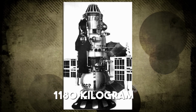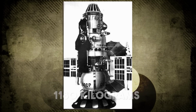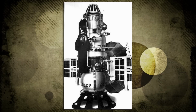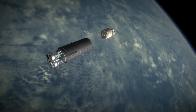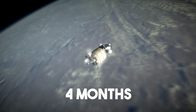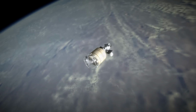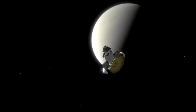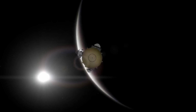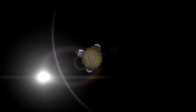Weighing around 1,180 kilograms, the spacecraft was designed to withstand the hostile conditions of Venus and relay data about its atmosphere and surface. The journey from Earth to Venus took approximately 4 months, during which the spacecraft experienced a minor failure that caused it to lose its stability. Nevertheless, thanks to robust engineering and effective problem-solving, the probe was able to continue its mission and successfully approach Venus.